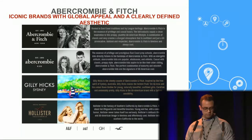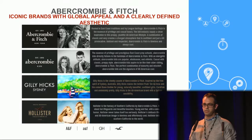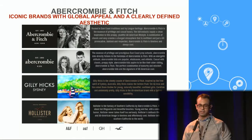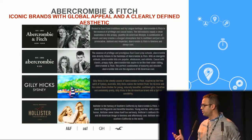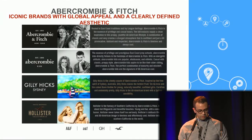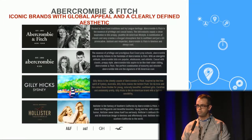Gilly Hicks is the female intimates apparel, inspired by Sydney, Australia style. And finally, Hollister is really inspired by the Southern California laid-back vibe that really is present in a lot of the clothing. So it's really the international appeal of these brands that have built a highly profitable and successful business for us, and really the international expansion over the last 7 years as well.